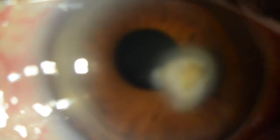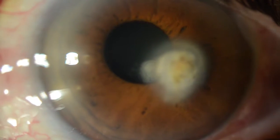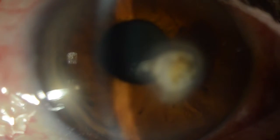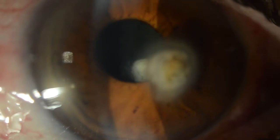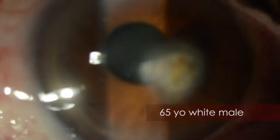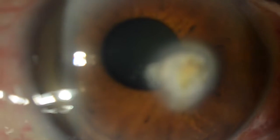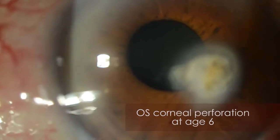Facing corneal opacity and cataract surgery constitutes one of the toughest challenges in our quest for vision restoration. This video highlights an unusual case of phacoemulsification with implantation of a toric IOL in a patient with a stormy cornea. The patient is a 65-year-old white male who was originally referred for an evaluation of corneal transplantation of his left eye, which endured a corneal perforation at age 6.